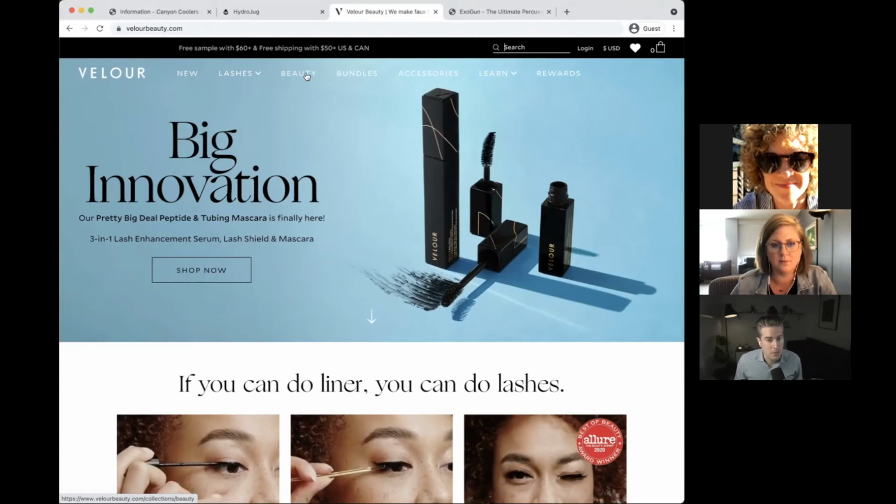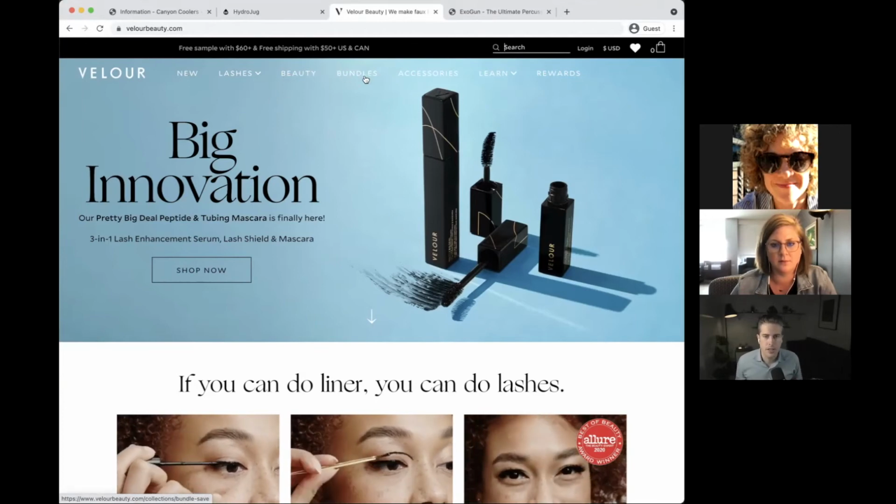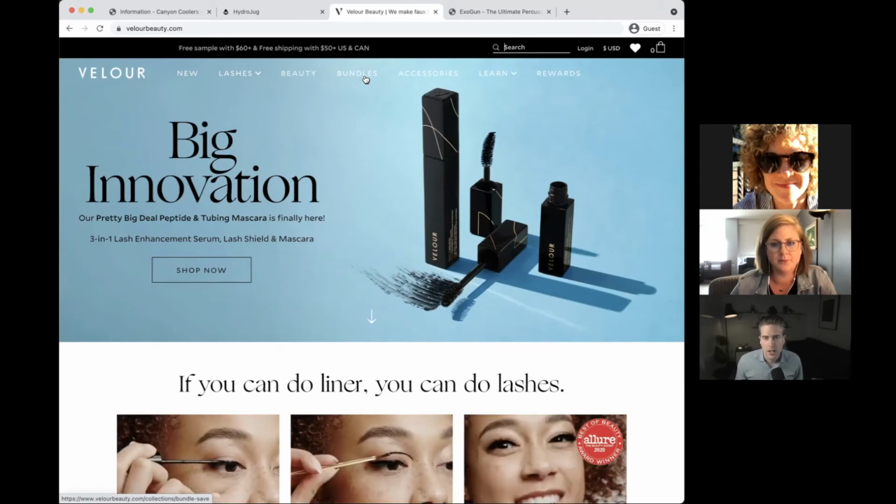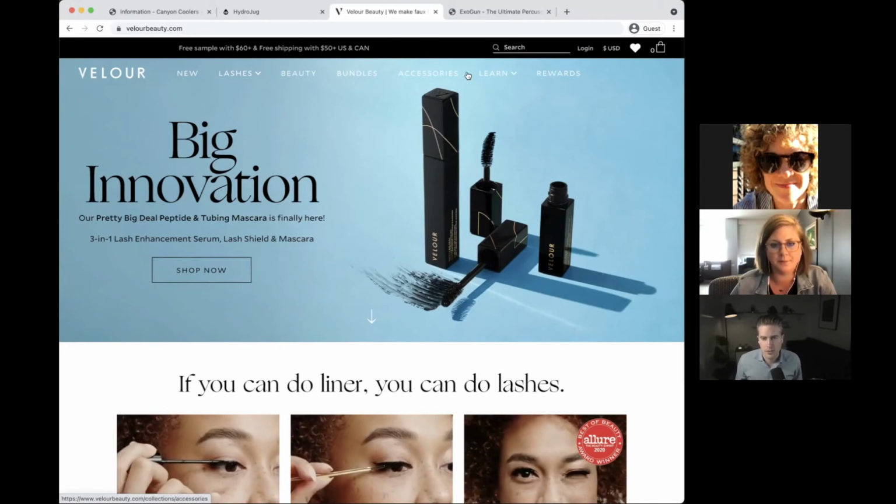I think beauty might even be a little too broad of a category there. Bundles. Okay. What kind of bundles are we selling? Right. That should be under each product category that would feature it. And then accessories, things of that sort. And then lastly, we really don't recommend putting rewards in main navigation.